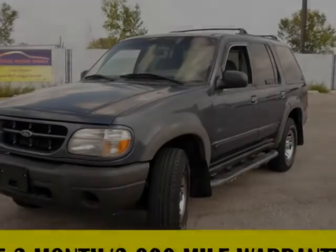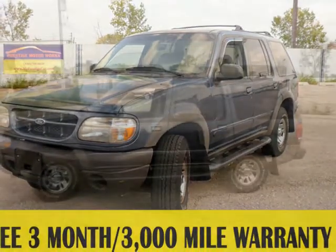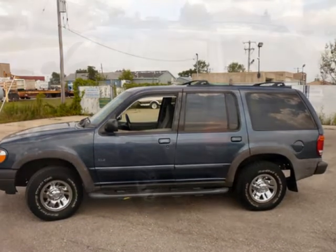Free 3 months/3,000 mile warranty. 2000 Ford Explorer XLS in great condition inside and out. This vehicle was acquired by our dealership from the State Police Vehicle Asset Forfeiture sale. Looks to have been well maintained by the previous owner.